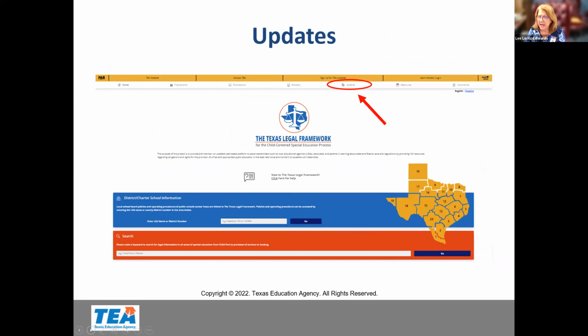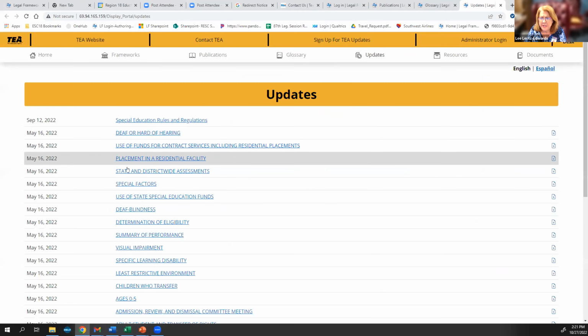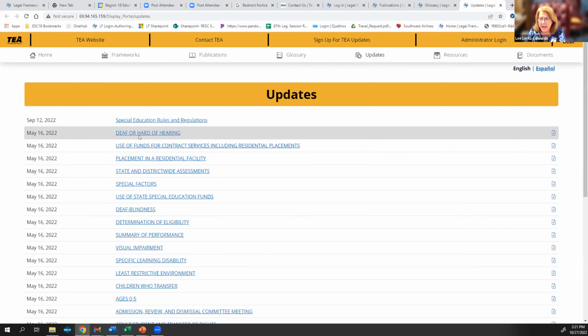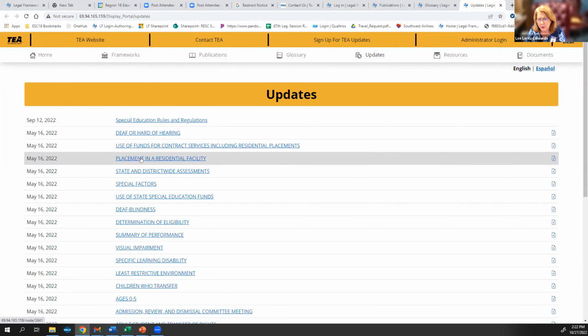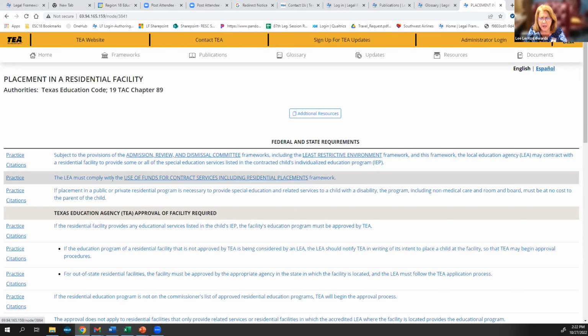Next comes updates. Here it is right here in the top, and here it is on the bottom half. If you click there, as you can see, they're in reverse chronological order. Each one of them, if you click on this, they're linked, so you go directly there. You don't have to go look for it. All you got to do is click right there.